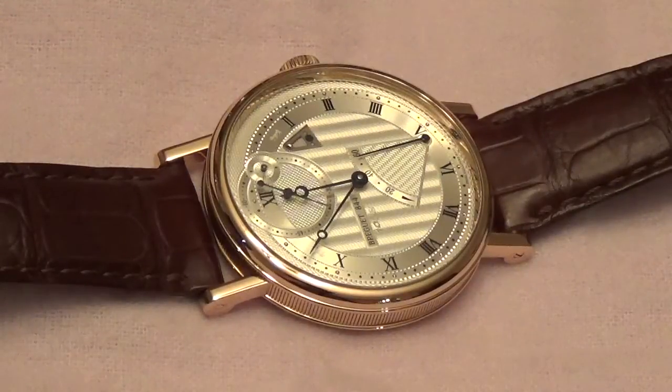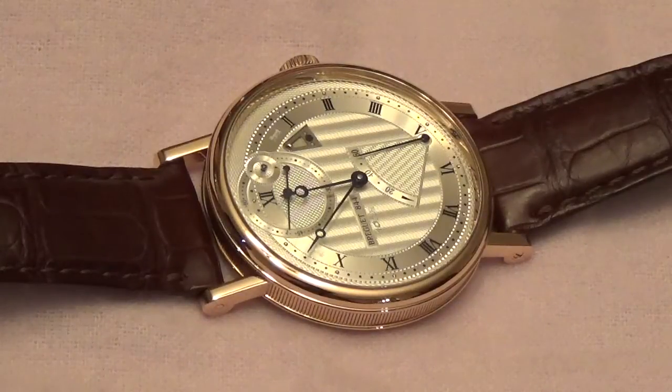It has a high frequency escapement, and it has magnetic pivots, or basically, what holds the balance staff in place are magnets, which is something that's completely new, because magnets have never been used in watches.